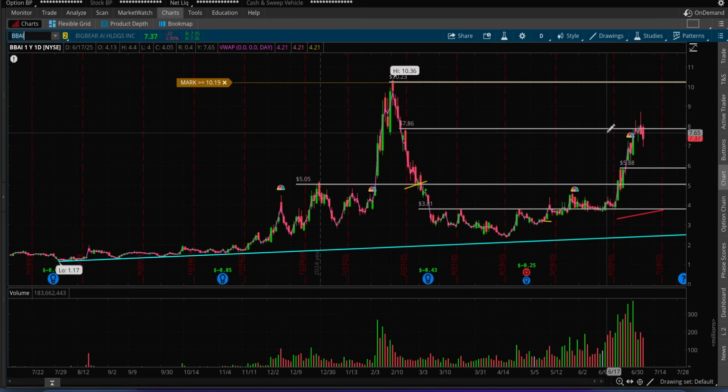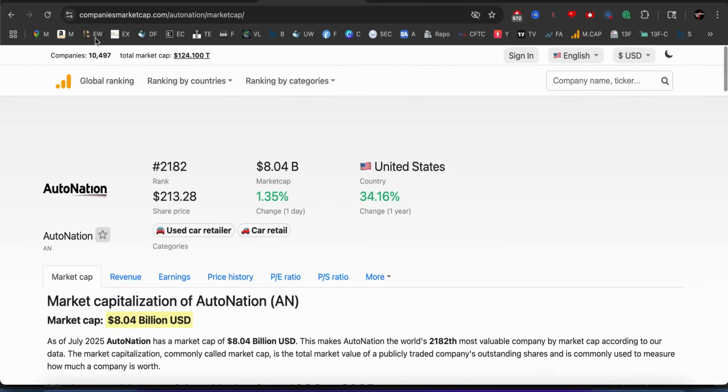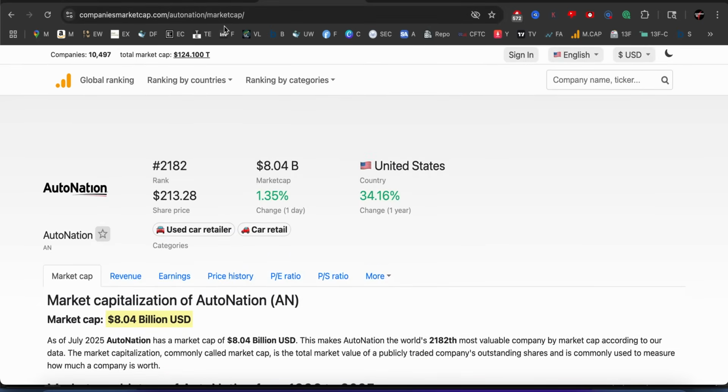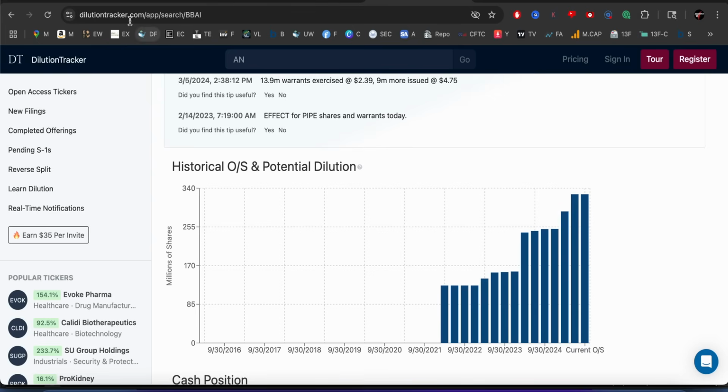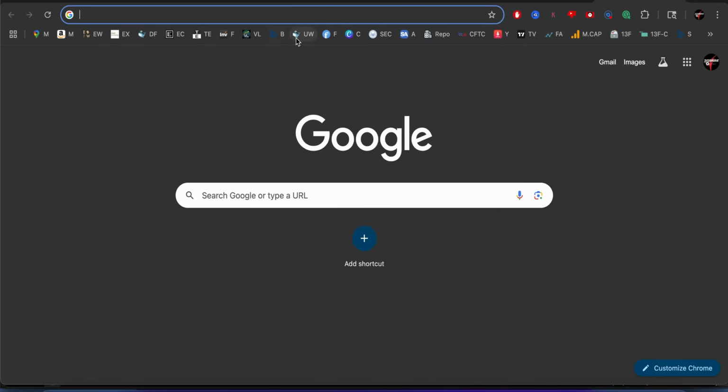But again, this is running a little bit ahead, just food for thought. You can dig in yourself on that one, do more homework, and go through many names. Go to the past, take a look. Use these two sites that I'm sharing. Okay, this is companiesmarketcap.com. This one, dilutiontracker.com. And then, yeah, just go to sec.gov as well.